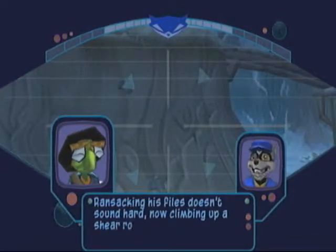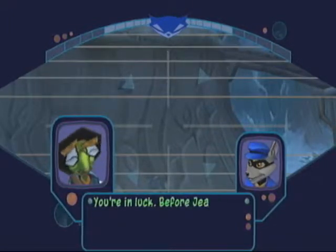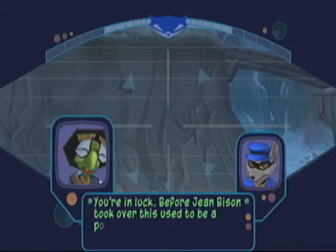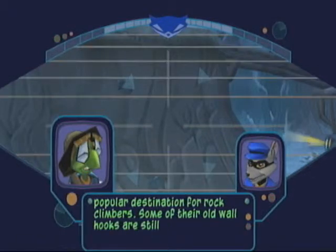Now, climbing up a sheer rock wall? That'll be a challenge. You're in luck. Before Jean Bizan took over, this used to be a popular destination for rock climbers. Some of their old wall hooks are still around.